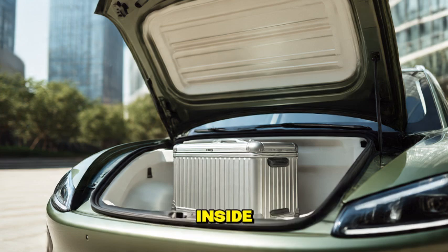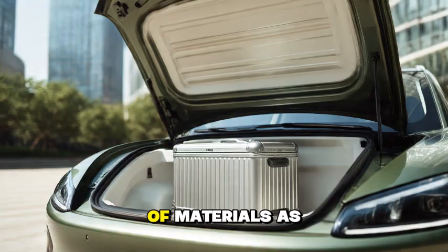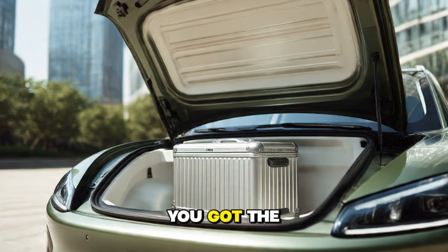When you get inside, this car instantly feels like a more premium product. It's better screwed together, feels a lot tighter, and it's got a great choice of materials as well. But it impresses you in all the little details because all the things that were great about the SU7 have been improved in the U7. So the mounting points, for example, now have power connectivity to them. You can apply all kinds of different stuff: magnetic phone holders, camera holders, charging points. You got the magnetic rail at the back of the car, magnetic tissue boxes. This is a car that feels like someone's really thought about all the details.